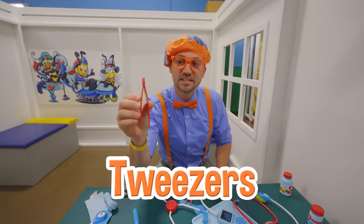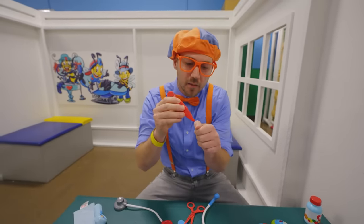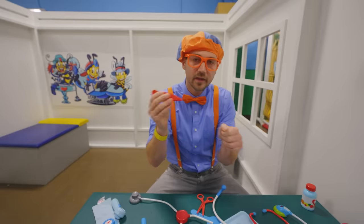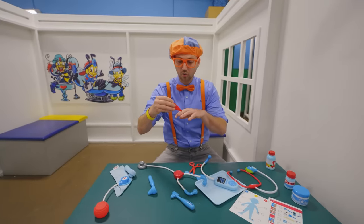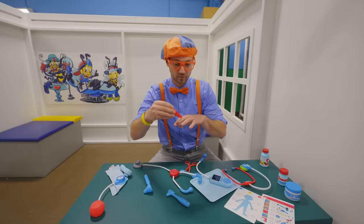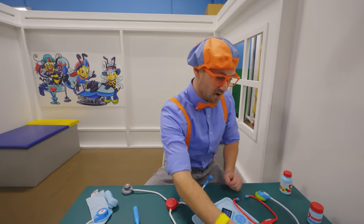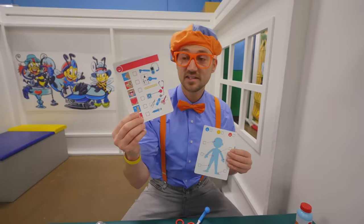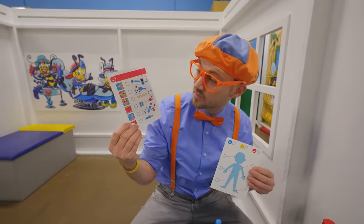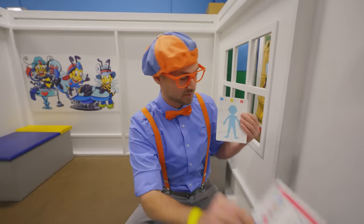Ooh, check these out. These are tweezers. Yeah, you can grab really small things with them. Maybe you have a sliver. If you had a little boo-boo, maybe the doctor will hold it and then, you know, fix you all up. Whoa, cool. Looks like we have some cards. Yeah, this is a checklist. That is awesome. Then you know that you get everything done when you come to the hospital.